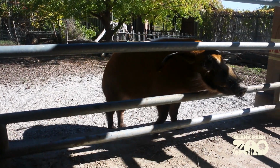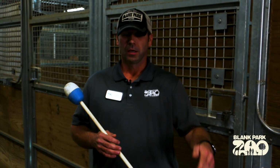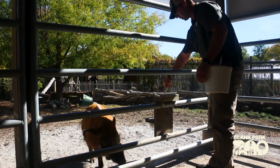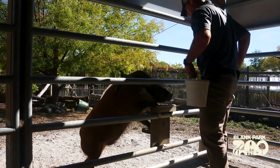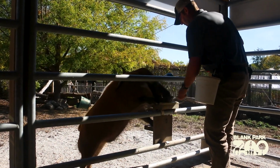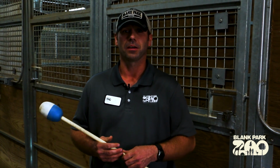With our adult male, I've been working on an up behavior. I've built a little step and trained him to step up on it with his front feet, and that lets us look at his belly so that we can address any issues that we can see. Because they are so low to the ground, you can't really see their bottom side very well. So it gives us a new vantage point that if the vets ever needed to access that area, it'd be easier that way.